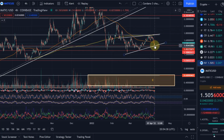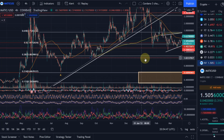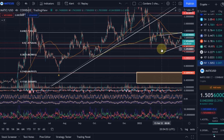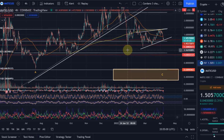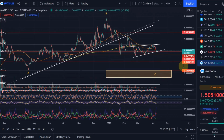It could be that if we break below this level, which is at 145, then we also need to break 141, which is the 50% fib retracement level, a very important support level. If we lose that, then I think we can go quite fast, first of all to the next support, which is here at 130. And if you lose that, I think we're going to go down to $1.08, which is the 61% fib level. And in this range, if we lose that, I think we are on the way into my target area.